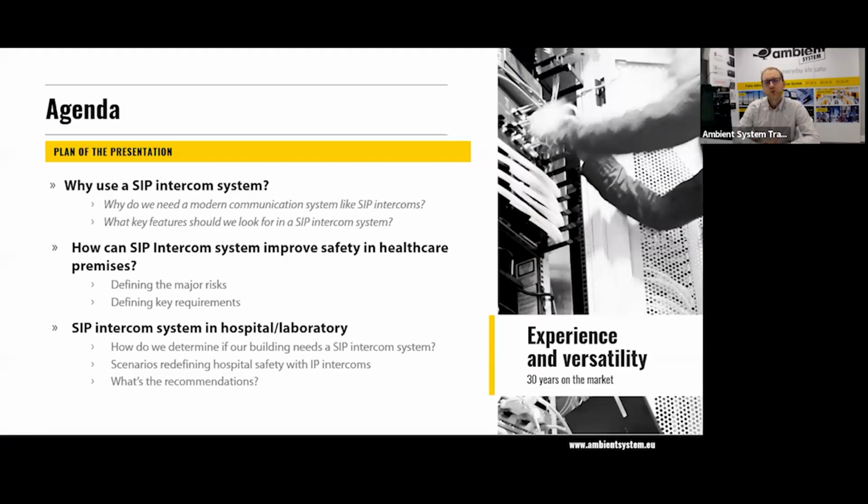As I said, we will talk about IP intercoms in the hospital or healthcare environment, and we will answer some questions. We will answer why to use a SIP intercom system in general, how a SIP intercom system can improve safety in the healthcare environment, and how it looks in the SIP environment in the Ambient System portfolio.